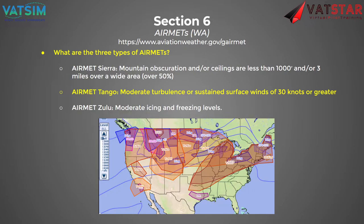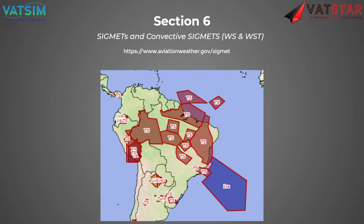No? Okay. All right, and finally, we'll just show you what SIGMETs and convective SIGMETs look like. And these are referred to as WS and WST. These can be found at this link, aviationweather.gov/SIGMET. And you see it covers South America, too. It's not just the U.S. So everything here besides this blue one is a convective SIGMET. So these are all convective SIGMETs for thunderstorms.